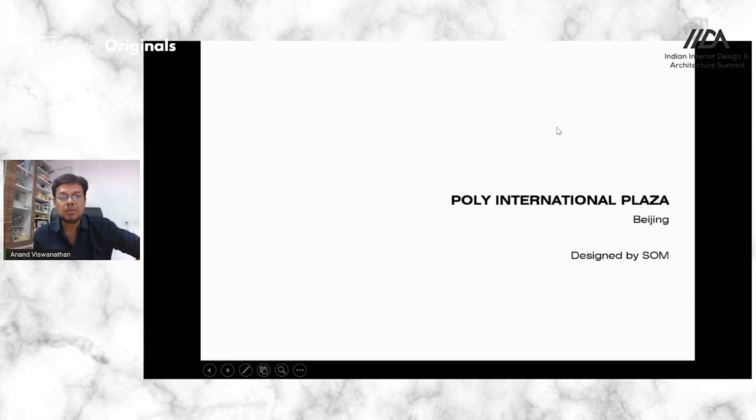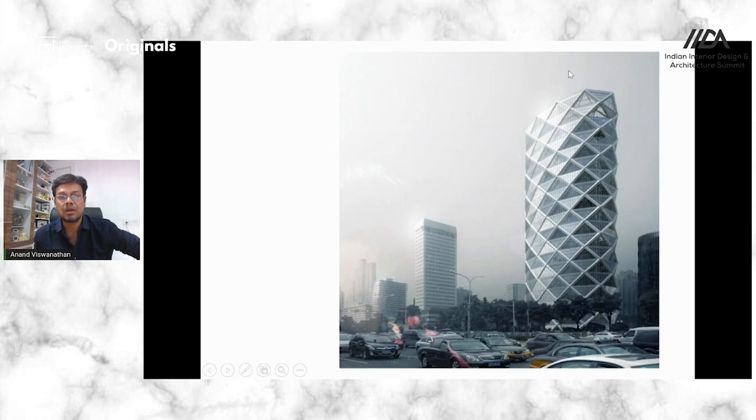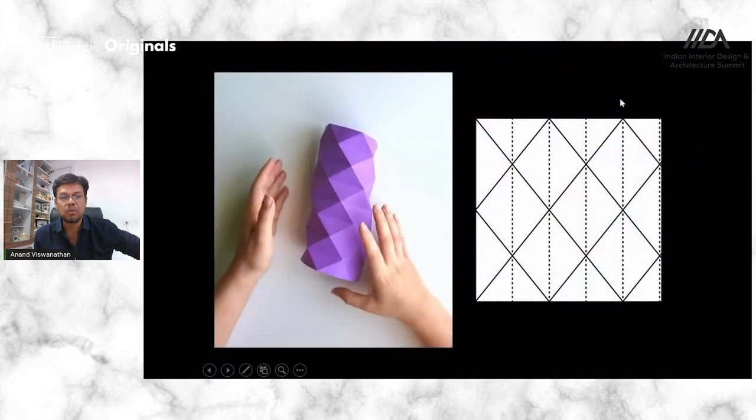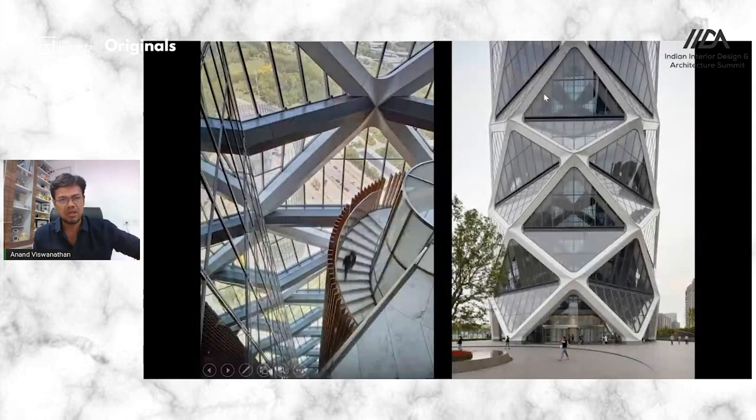Then, on a very similar note, there is Poly International Plaza in Beijing, designed by Skidmore, Owings & Merrill, SOM. Again, it's a Yoshimura tessellation that they've taken up, structurally. So each triangle here is around probably two floors or something. And this is a tessellation that they've again used. Very simple valleys and mountains. You see, each triangle is around two floors or three floors, I don't know. Massive steel structure. So this is the design inspiration from origami.